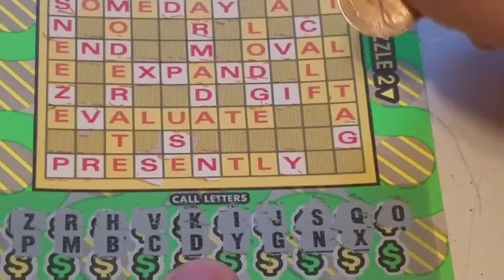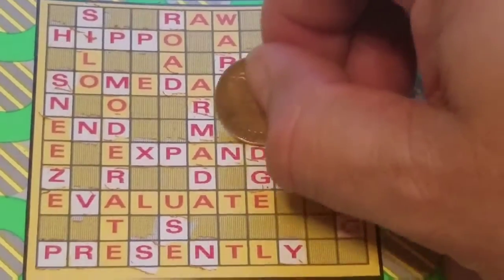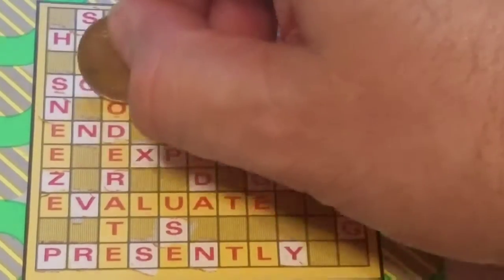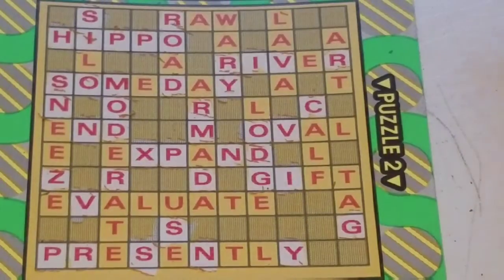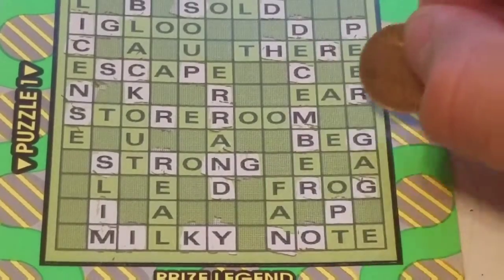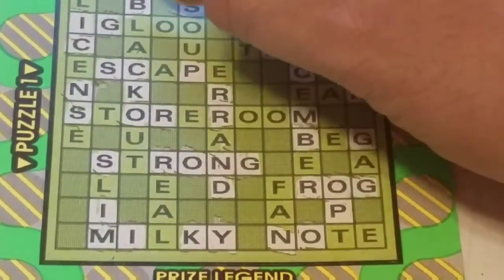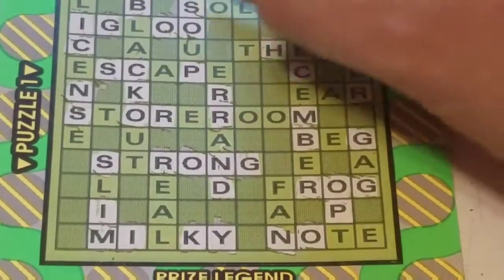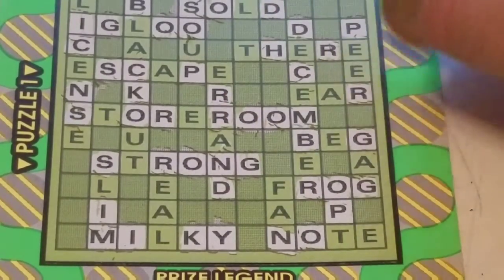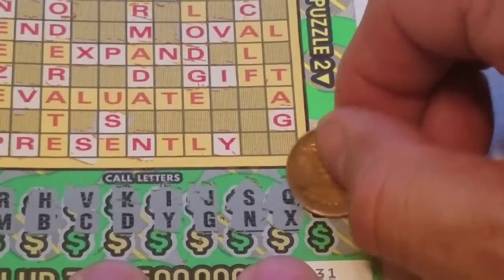The next letter is an O. Okay, we have our first word, hippo. All right, so let's go up here to the top. Quite a bit of O's through here. All right, let's go to our last one and see what we can do.